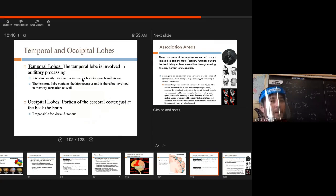All right, temporal lobe. Temporal lobe, obviously where your temple is, right? That makes sense. It's involved in auditory processing. So hearing, okay, hearing. How we can comprehend information of what we hear.